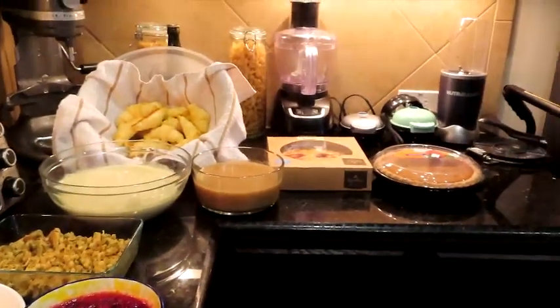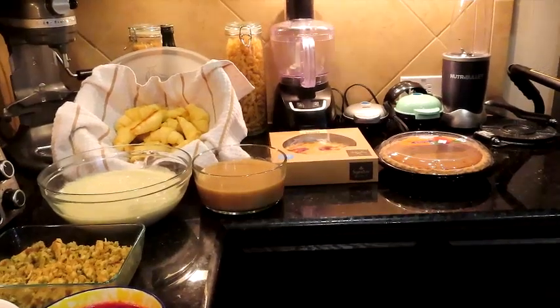So I still have to make the cheesecake, but the Cowboys game's on, so pause.